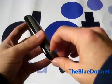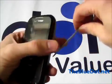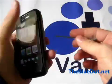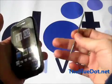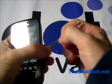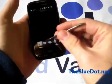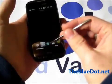This isn't actually a button, but this is actually a stylus that comes with the phone itself, and it's not cheap. It's not like a tacked on feature. The whole thing is mostly metal with a rubberized tip, which makes using the menus on this a lot easier.